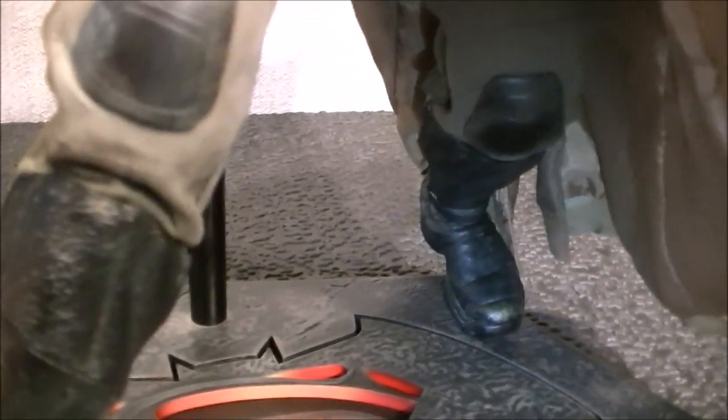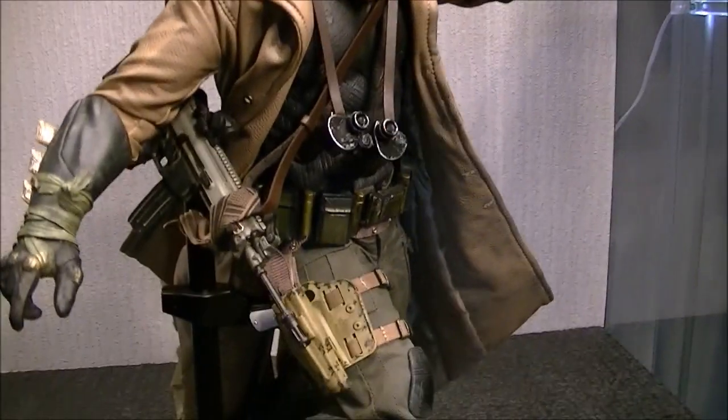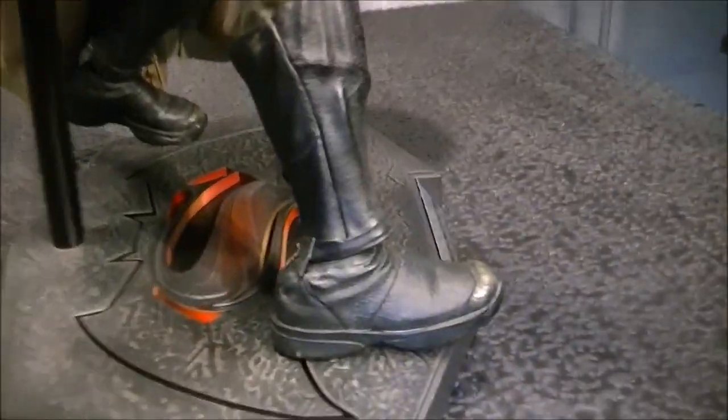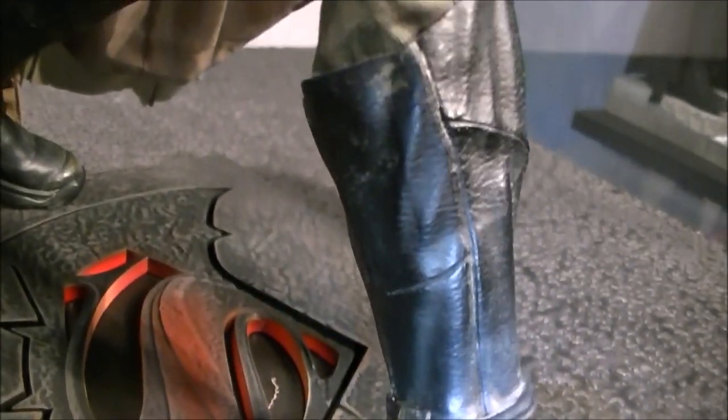Really nice detail. If I move it round, it's not going to fall. You think, Gilrick, it's going to fall. It's going to fall. Don't mess that awesome pose up. It's not going to fall. It's fucking balanced. It's fucking balanced as they come. You know it.